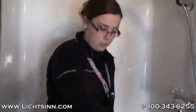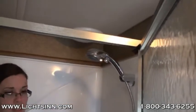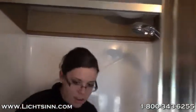I'll open the shower. We'll take a quick look inside the shower here. As you can see, you get plenty of room in here. I'll just go ahead and step right inside. So you get plenty of room in a very large shower. This is an adjustable shower head, so you have the on and off located just there so that you can conserve water when you're using the shower as well.